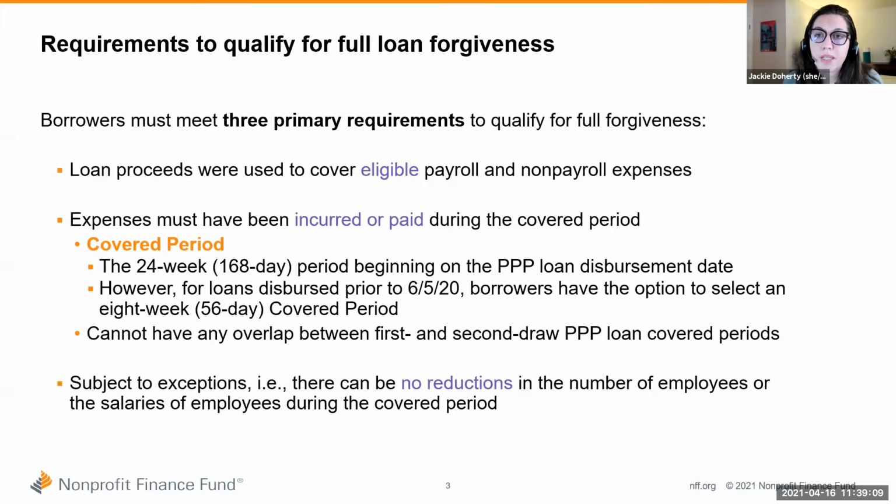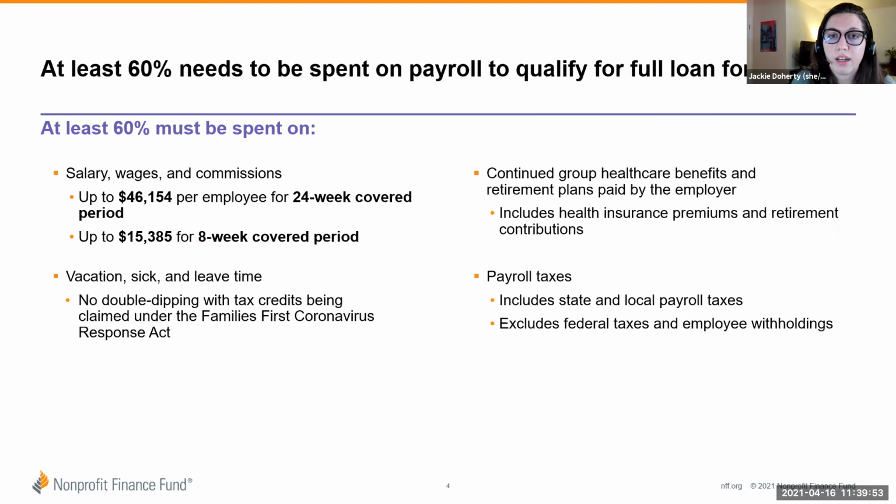You are allowed to spend PPP dollars on payroll. You're allowed to spend it on direct salaries, compensation, wages, things like that. But you're also allowed to spend PPP dollars on other aspects of your employee packages, such as insurance premiums, retirement, even your federal employer-based taxes. You can't do state or local, but you can do the federal taxes there on your payroll. Those can all be counted as payroll expenses. And then I'll actually go to our next slide because we have a little bit of breakdown here that I find useful.